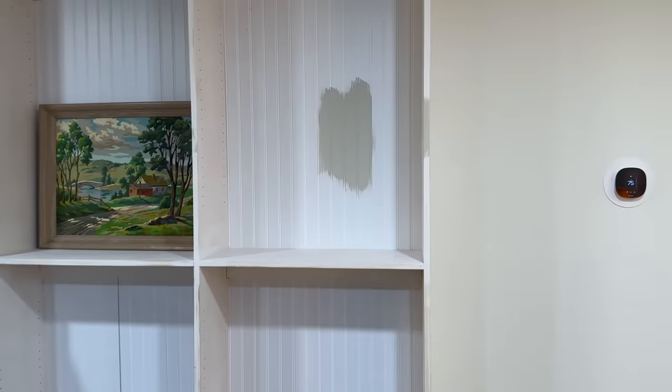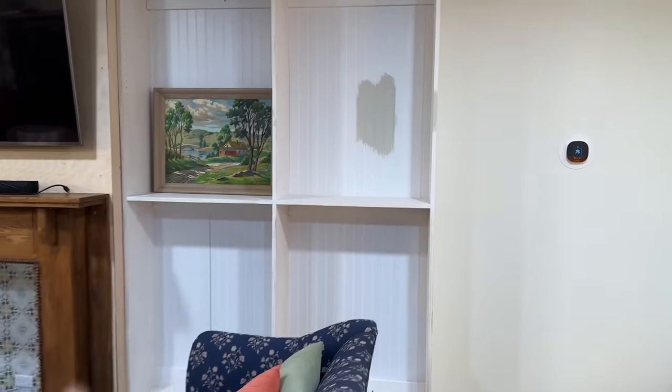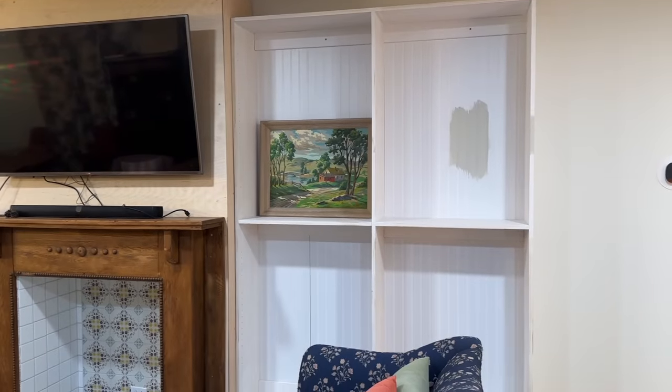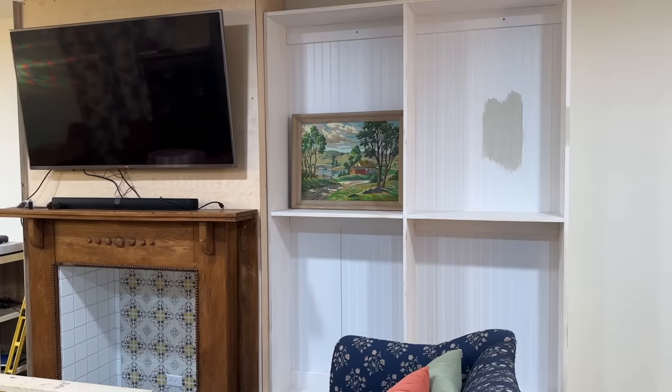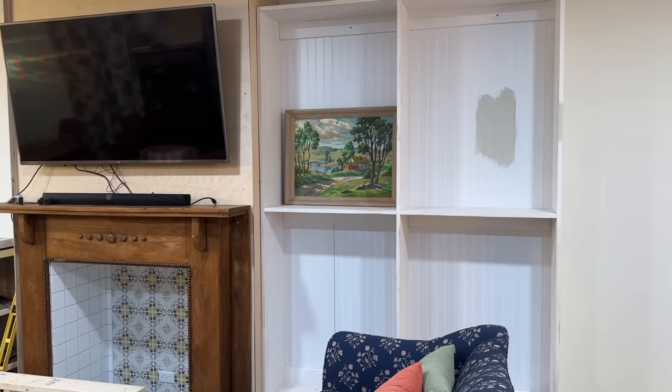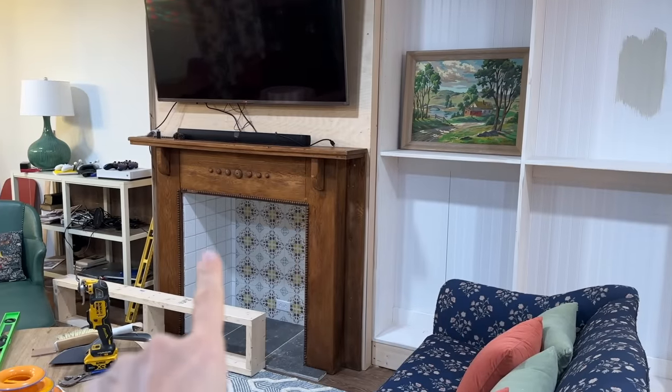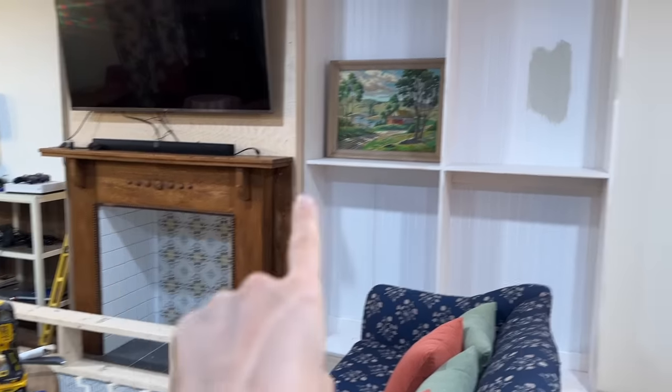I don't like how everything's gray now, but I also think that beige or grayish does have a place too. So I think that'll be really pretty. And then my books and the little things that we put on the shelves will really be able to shine. And also, no matter what I'm into at the time, it works. And I think it also works with the grout here on the fireplace.